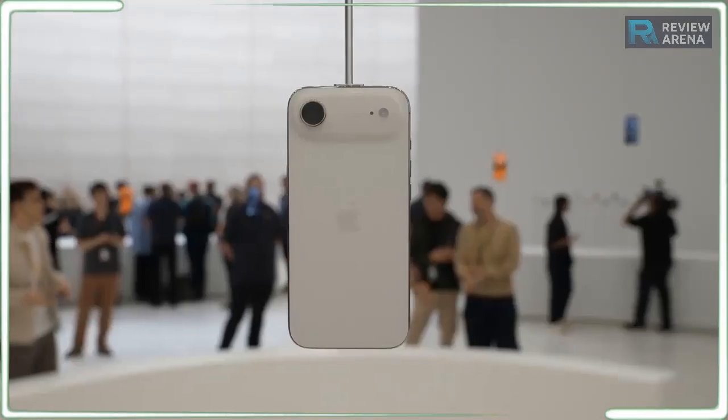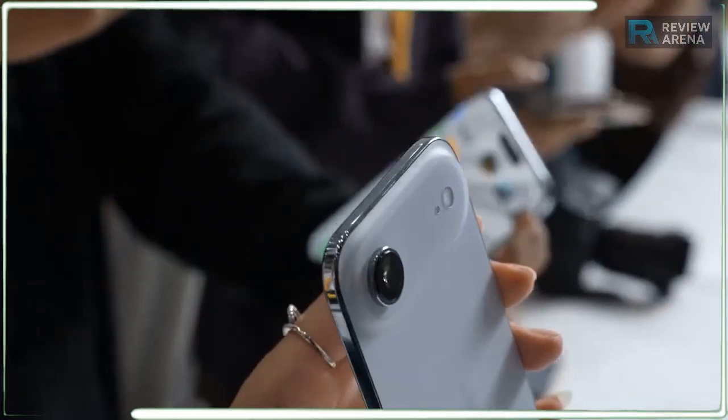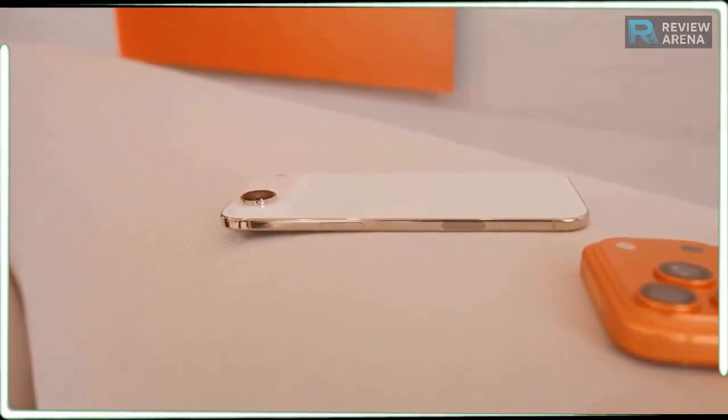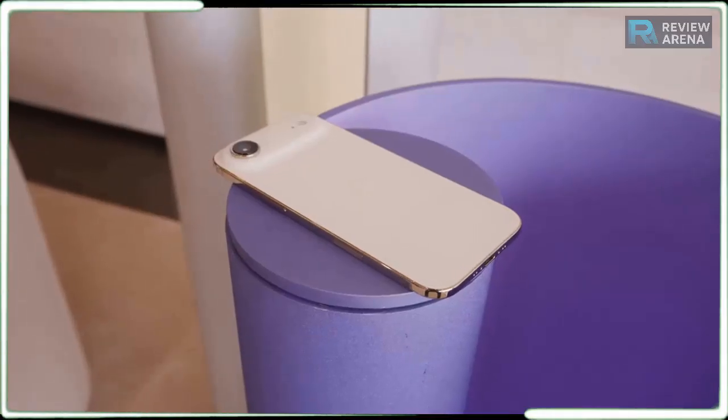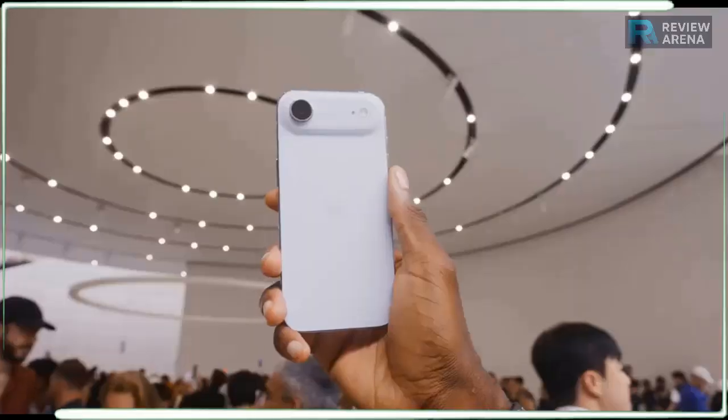Yes, there are some trade-offs, mainly around battery life and the absence of an ultra-wide lens, but overall, this phone represents a bold new step in Apple's design philosophy. It's a phone you really have to hold in your hand to believe.